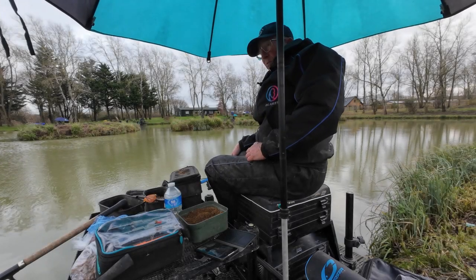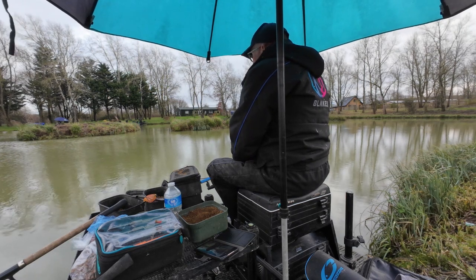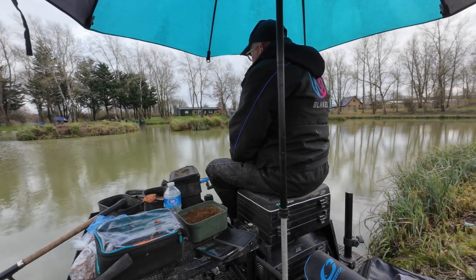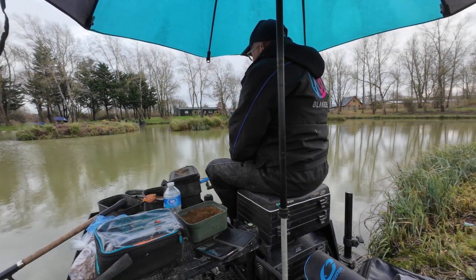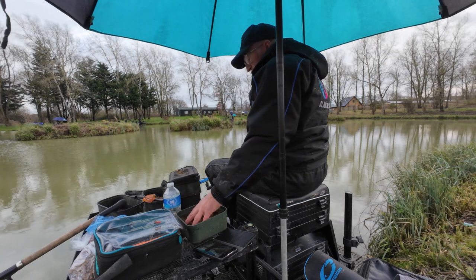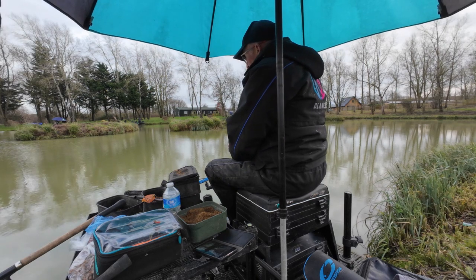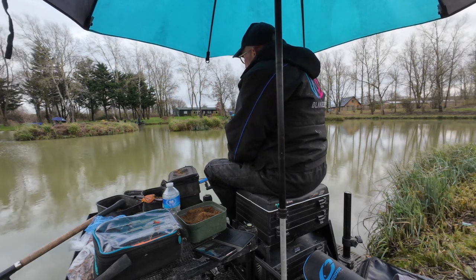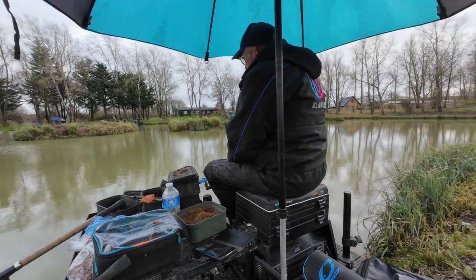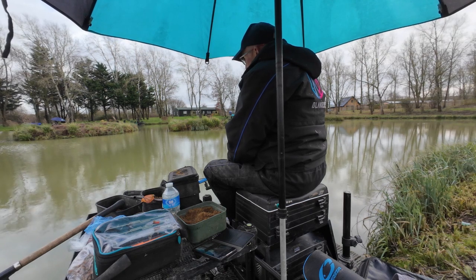Well, I sort of, being lazy, got off my backside and set up the ICM Preston small mini system and a little open-ended feeder. Mix up a bit of our bream multi-match. I'm just fishing a slightly longer hook length, 16 hook, 2 or 3 dead red maggots. I'm only fishing an 012 on the tip. I've had 4 skimmers and a little F1.